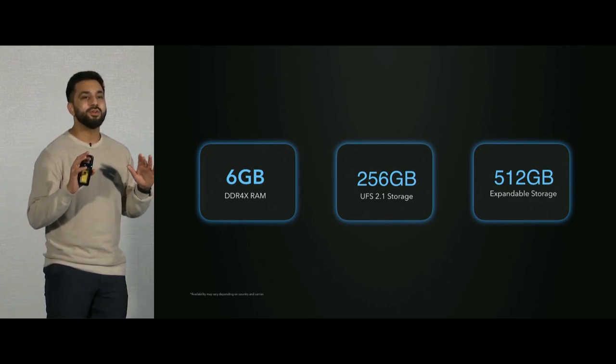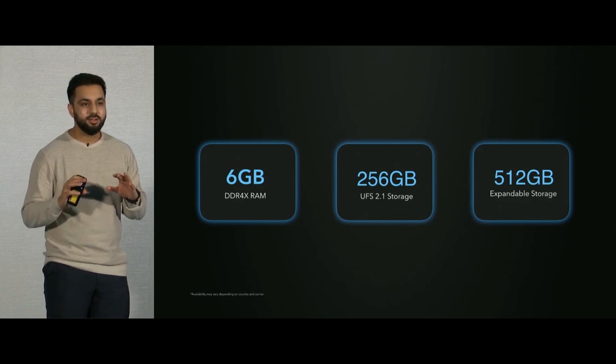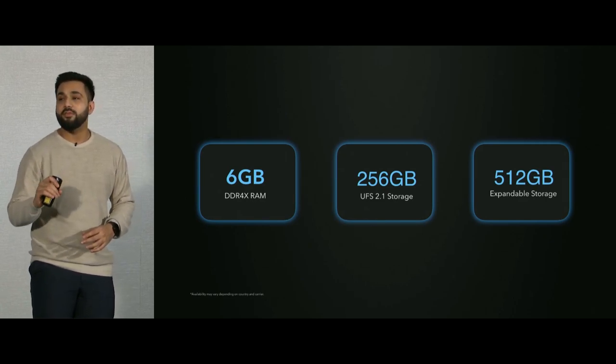And when it comes to RAM, we've got 6 gigs of RAM available. So for multitasking, you are covered. There's 256 gigs of internal storage space, and this can also be expanded by up to 512 gig.